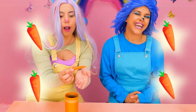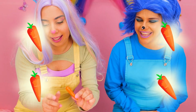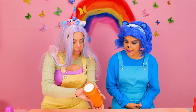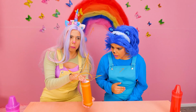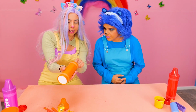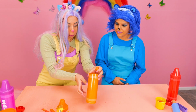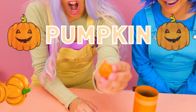A carrot! Bunnies love this treat. And next one. I guess there is something more in here. Still heavy. Maybe you have to tap it, yes. Come on, my friend. That's a scary pumpkin.